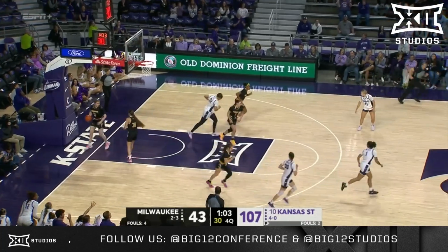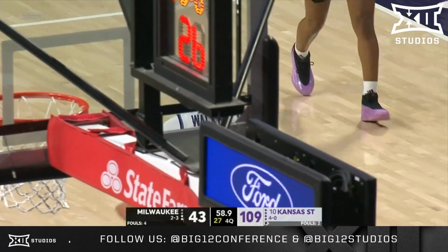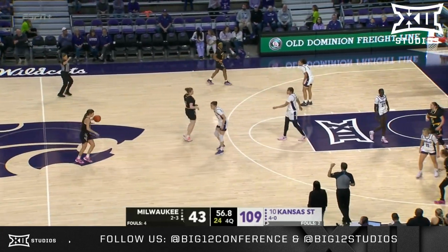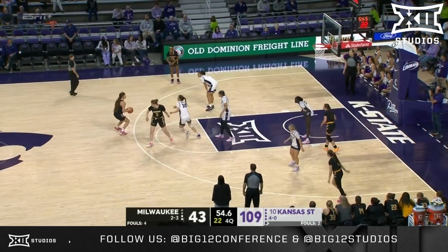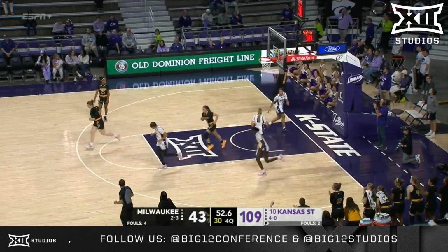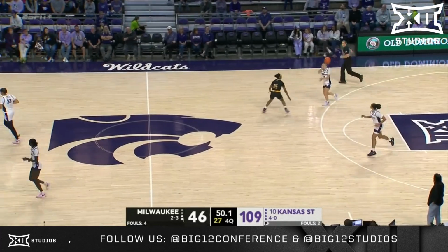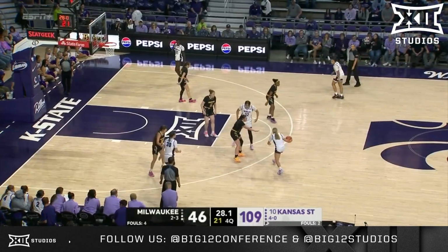Spin from Walker, and it goes. What a night for Ziana Walker. 13 points, 8 rebounds, 9 assists, and now K-State's got 109 points with under a minute to play. She had 16 against Little Rock, now 13 here tonight. Consistency from the redshirt sophomore at that point guard position.